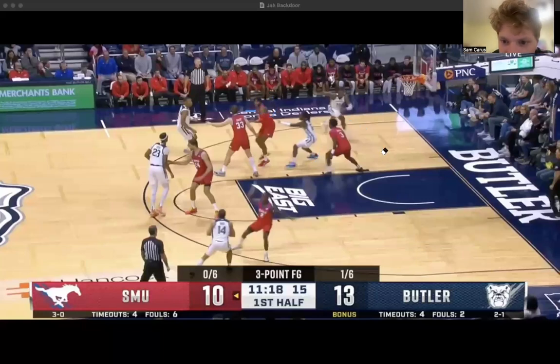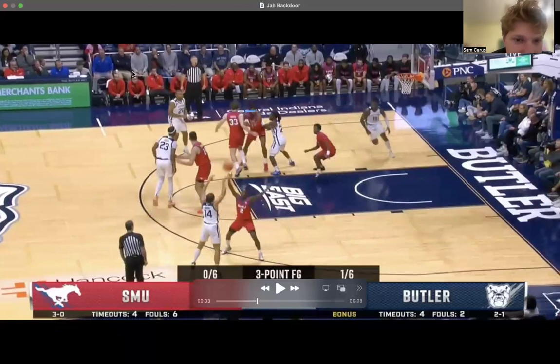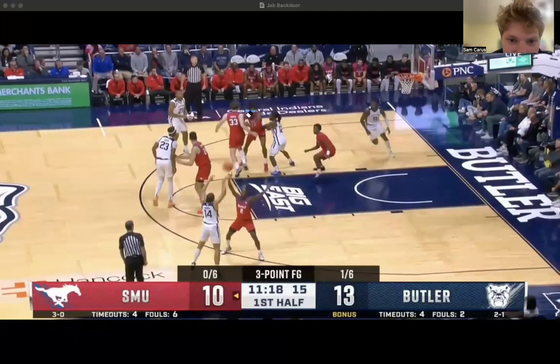This is a nice action. He notices, Harris does, that this screen by Colby, Telfort's already gone, and Pierre's not moving. The ball's in Land's hand, so he knows the only way this play could end is Telfort coming here. And he doesn't even turn around to see him. He just cuts to the middle and steals the ball.